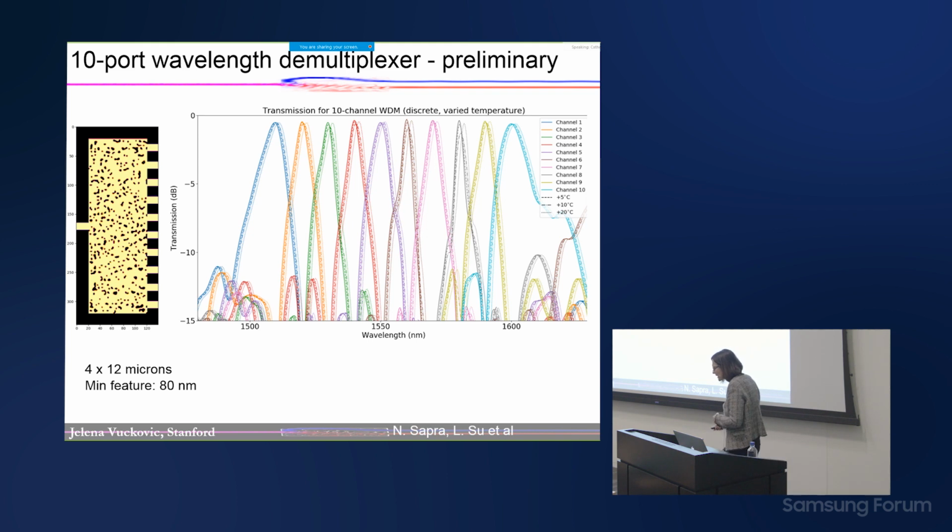So of course, we're moving further. A lot of people do dense WDM, dense wavelength division multiplexing communication, where they need more than 3 or 4 channels. So they want to have 10 channels or even more than 10 channels. And just to show you that this is possible with this approach, this is a 10-channel demultiplexer, preliminary, where in a footprint that's only about 4 by 12 microns, you split 10 channels. So you're not increasing the footprint by that much. And it's resistant to temperature changes of about 10 to 20 degrees, right? And that's more than enough for putting this system on the chip, but we actually can also make even more temperature robustness.